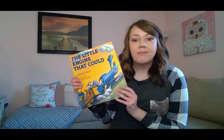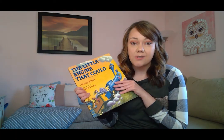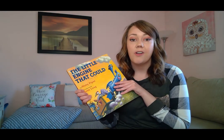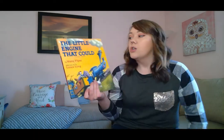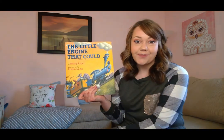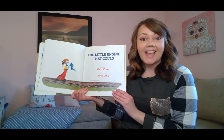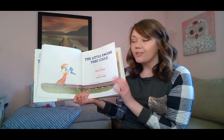So the story we're going to read today is called The Little Engine That Could. This is one of my favorite stories of all time. I read it when I was little. I love reading it to all of my fun little preschoolers, so I hope you enjoy it as well. So this story was written by Watty Piper, and all of the pictures were drawn by Lauren Long. So let's go ahead and see what this little engine gets up to today. The Little Engine That Could, written by Watty Piper and illustrated by Lauren Long.